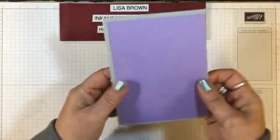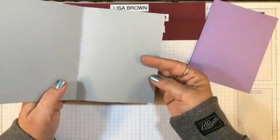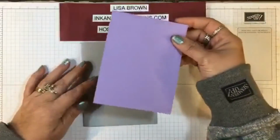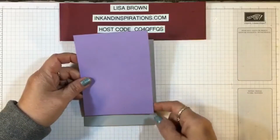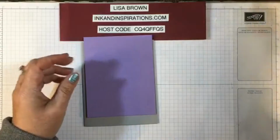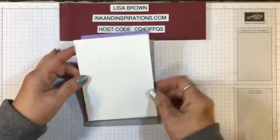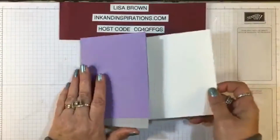I have a piece of Smoky Slate cardstock cut at 5.5 by 8.5 and scored at 4 1/4. A piece of Highland Heather, and this is cut at 4 by 5 1/4. And then I have this other piece of Whisper White cut at the same measurements, 4 by 5 1/4, and that was for the inside of the card.